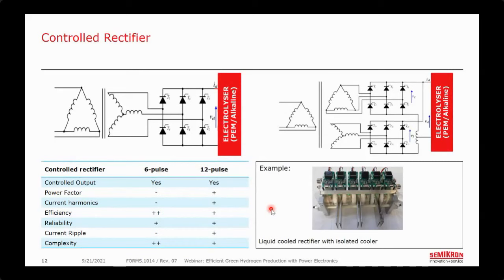The thyristor rectifier excited current ripple causes additional heat losses in the electrolyzer. And the fluctuation also accelerates cell degradation.